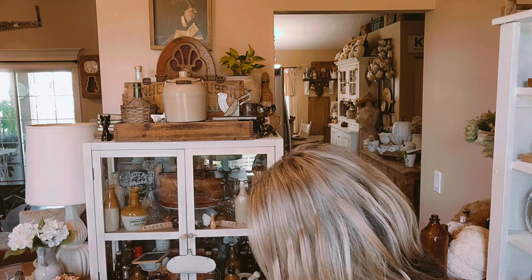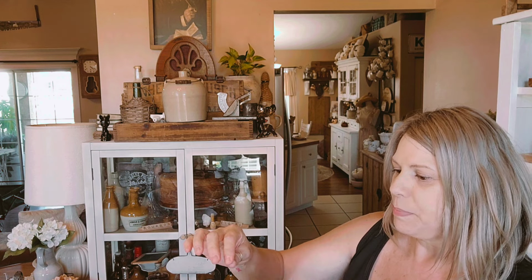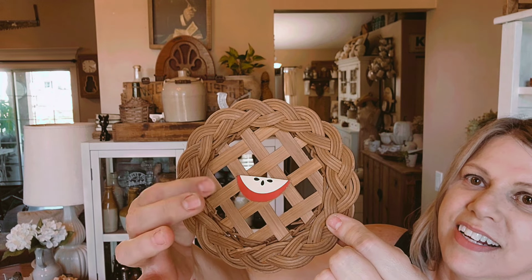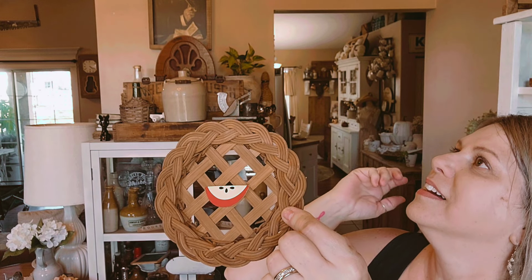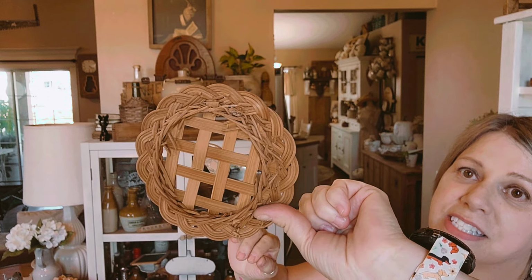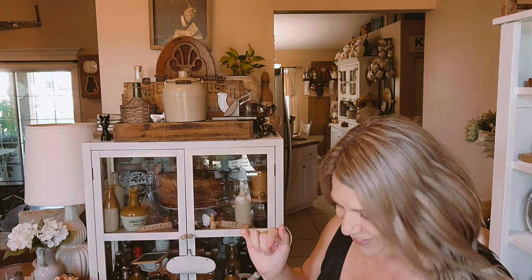I also found another thing that's pie related and it was all by itself and it's probably like a lid to a candle or something. This is wicker or rattan or something, and that little caning or something like that. But it had the cute little apple on it. And I have no idea how much she charged me for this either because it was all by itself and it had no price. But it's adorable. Just what I've been looking for because I did not find that little Michael's pie. So that's so sweet.